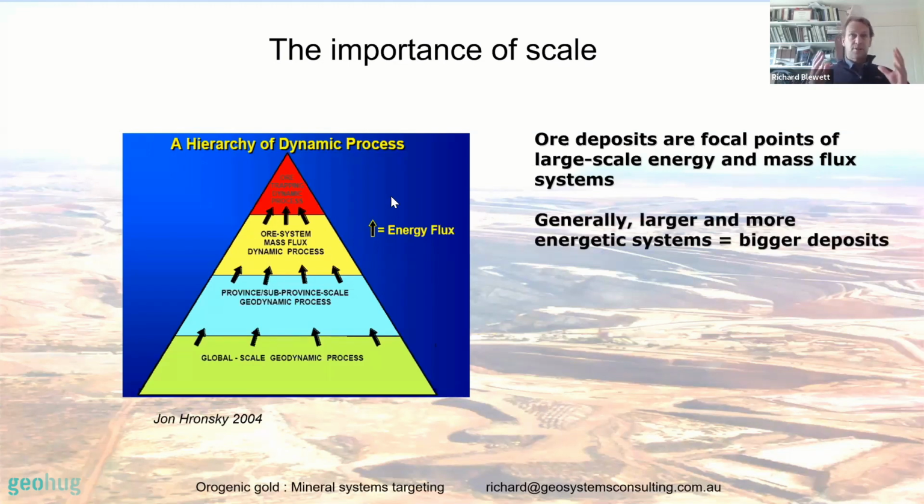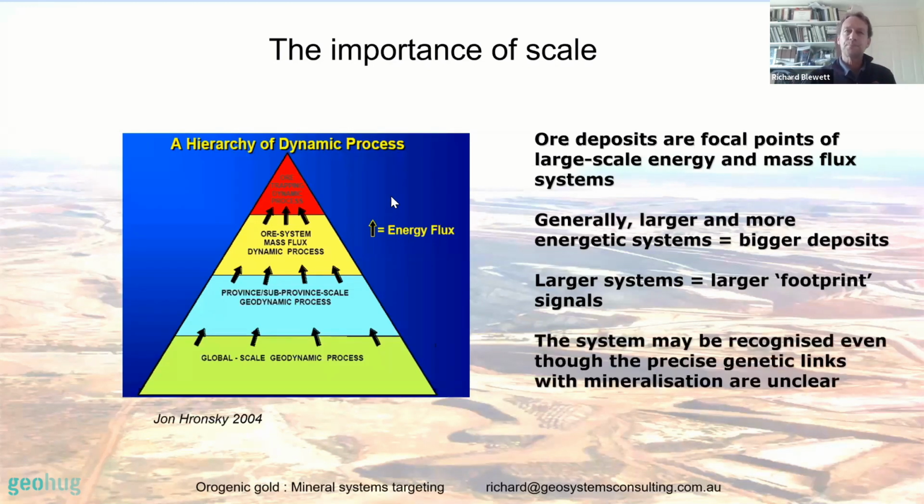What's good about this sort of thinking is that generally the larger and more energetic systems equal bigger deposits. So we can see sitting behind it the big footprints. These larger systems have larger signals. So if we're out there in that big broad regional area mapping those broader footprint signals, we've got a greater chance of being in the right place. One of the problems is that even though we can recognize this system and the elements of the system, the actual precise genetic links with mineralization are often unclear. So there's still a lot of work to be done.